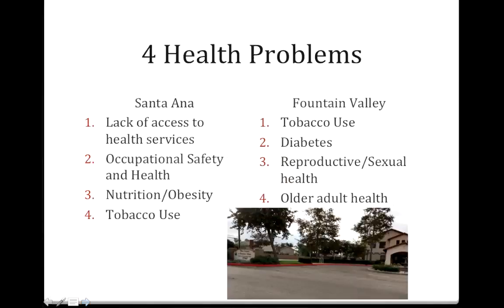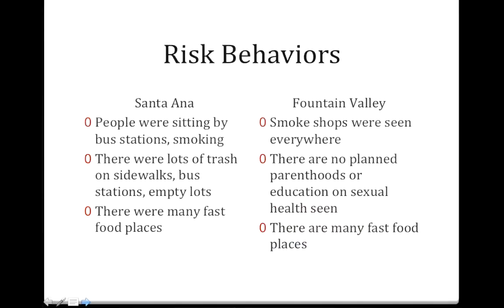So the four major health problems as identified in Healthy People 2020. In Santa Ana, there's a lack of access to health services. Occupational safety and health is a main concern. Also, nutritional obesity and tobacco use. In Fountain Valley, tobacco use is also a major concern. Diabetes, reproductive and sexual health, and also older adult health is a problem.